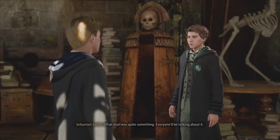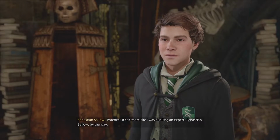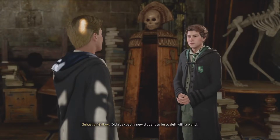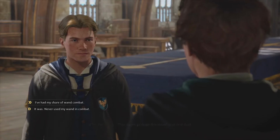Well, that duel was quite something. Everyone will be talking about it. It was certainly good practice. Practice? It felt more like I was dueling an expert. Sebastian Sallow, by the way. Didn't expect a new student to be so deft with a wand. Then again, perhaps this wasn't your first duel.